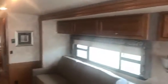And then you have a drop-down bunk. That is power. That goes up and down. Your booth dinette that turns into a bed. Quite a bit of storage even behind the booth. And you'll see cabinets all the way along.